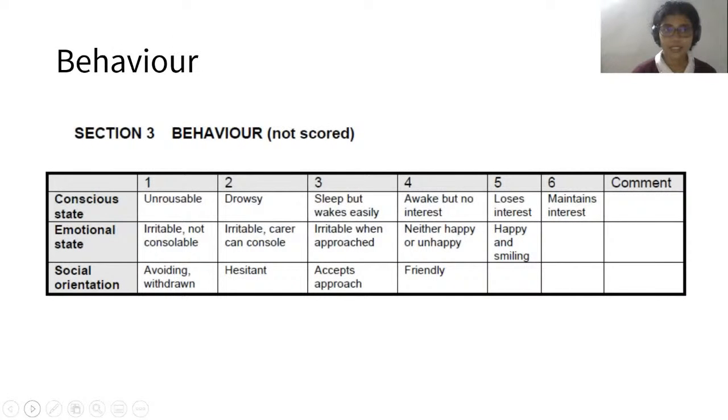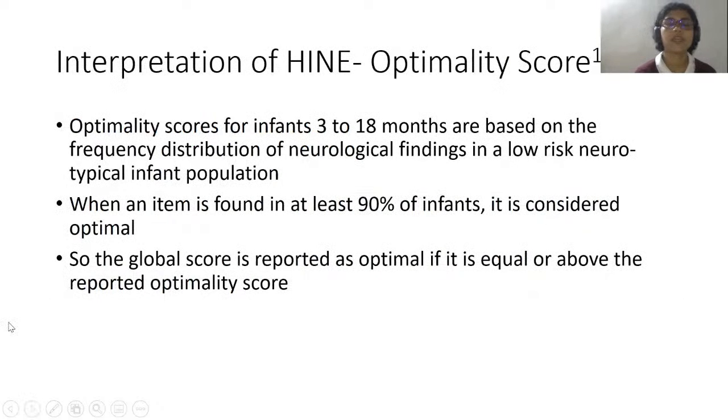Behavior is the third section, where you look at the conscious level, emotional status, and social orientation of the baby, ranging from an unarousable, irritable or withdrawn child to an interested, happy, and smiling child. Again, these items are not scored, it just gives you qualitative information.